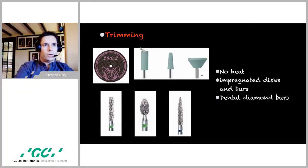So when I'm separating the units from the sprues and trimming them, we want to keep the generation of heat to an absolute minimum. So I've moved away from using diamond coated metal discs, and I now use carborundum discs impregnated with diamond. I trim any bulk using ceramic stones and only do fine detail with diamond coated burrs. I also tend to use diamonds made for surgical use, as they have a better coating that keeps them sharper for longer, as blunt burrs can cause a lot of heat.